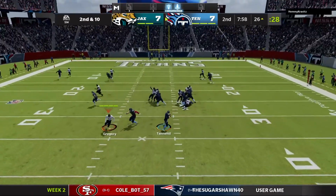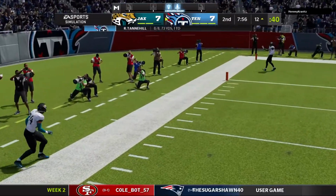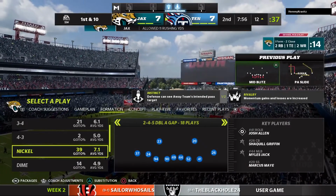Tannehill with a play fake to Henry. He'll throw instead. Looking left side, and it's complete. And he's out of bounds. Almost gets to the 10.